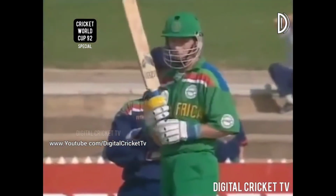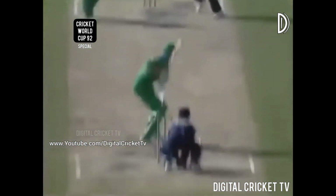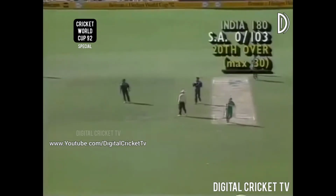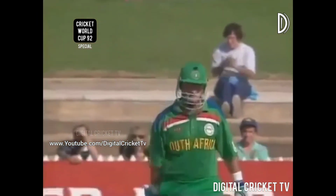Again, Hudson taking the long handle to the left arm spinner. And the problem, of course, for the skipper of the Indian side is to position his fielders exactly right. And it's a long, long way out at long on. And the ball this time clearing the man. Really has to be a mixture of taking all the singles available, and that's very well played.